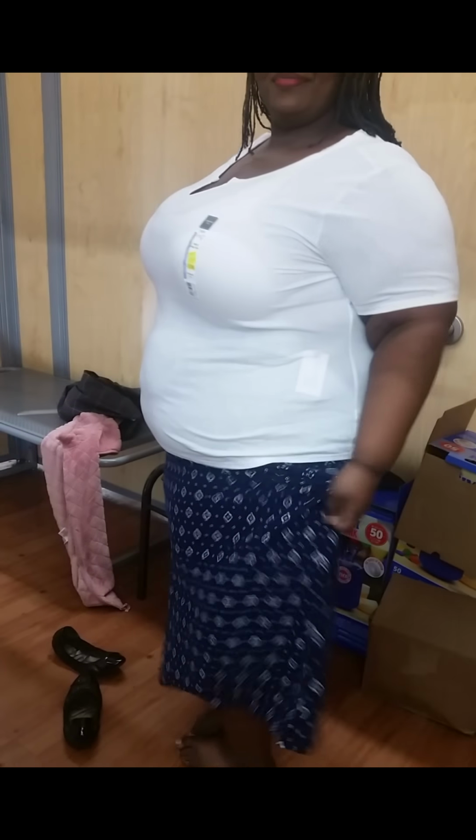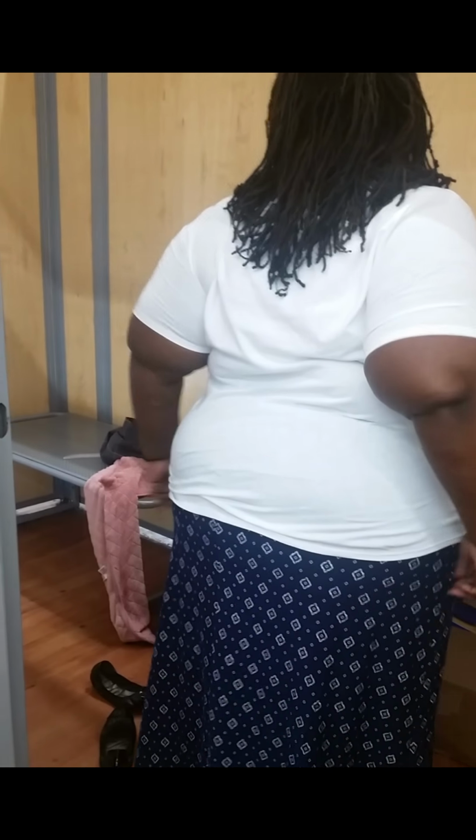All right, so this is our first try on. The skirt she has on is navy blue and has white diamonds in it. And that's a really nice fit. The shirt she has on is $1, and the skirt is $9.97. Nice outfit.